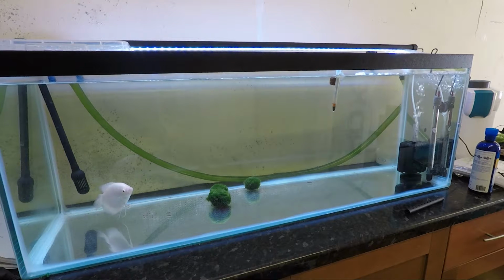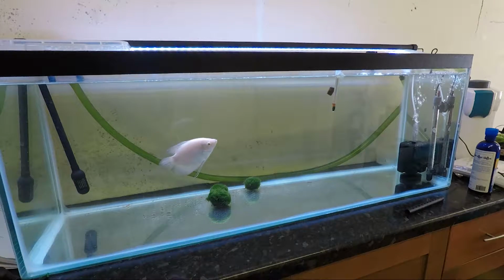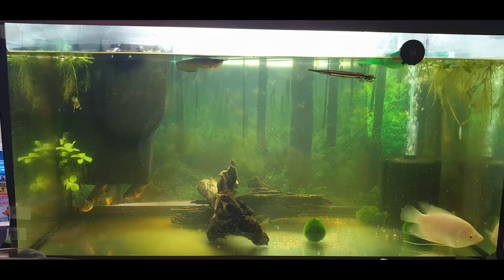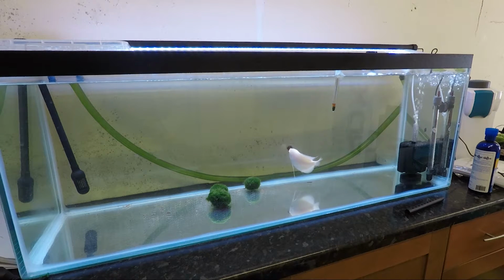I will hopefully find some of the images that I had when I first had Edward in the 120 upstairs, when I first got him, super small. Just so you can do like a before and after. The sponge filter is the same sponge filter that is in the 120 upstairs, and that will kind of be your reference point to see how big Edward has actually grown in the last 3 to 4 months.